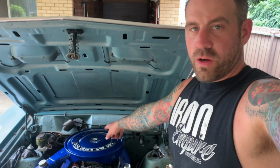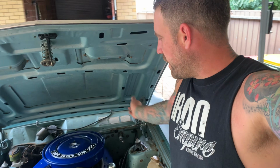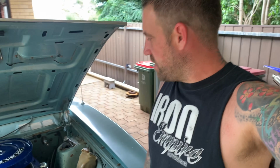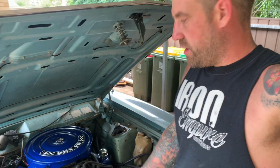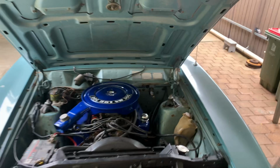Alright, so I need the right locking nut for the top of the air cleaner, and that's pretty much all we're going to do under here. I'm not going to do a full sticker kit because the engine bay is a little bit untidy anyway, but at least with the air cleaner and the rocker covers the right colour, and a little bit of a tidy up with the wiring, it looks a little bit nicer anyway.